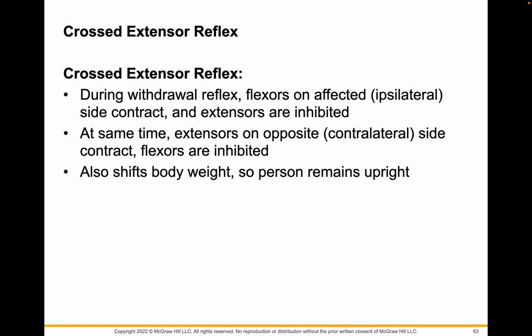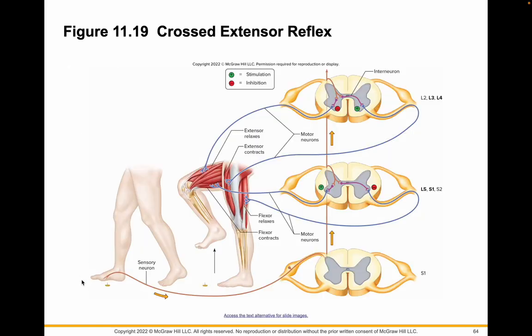Crossed extensor reflex. This is super neat. So during withdrawal, your flexors are affected ipsilaterally, if you remember that, and extensors are inhibited. At the same time, the extensors on the opposite side are contracted and the flexors are inhibited. And so this shifts your body weight so that you stay upright. So when you step on a tack, not only does your brain tell muscles to contract to lift this foot, but if you didn't make this leg strong, you'd fall down. So it also tells muscles of the opposite leg to contract to keep you upright.